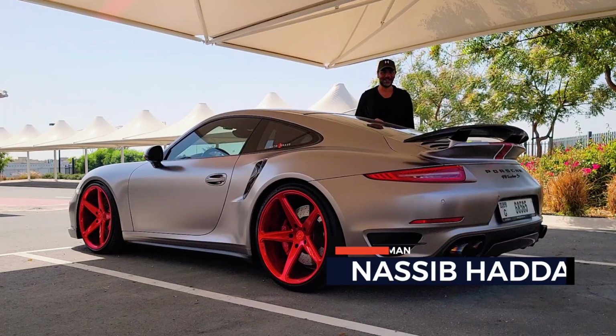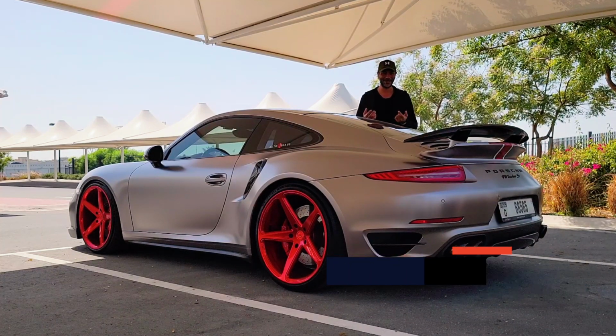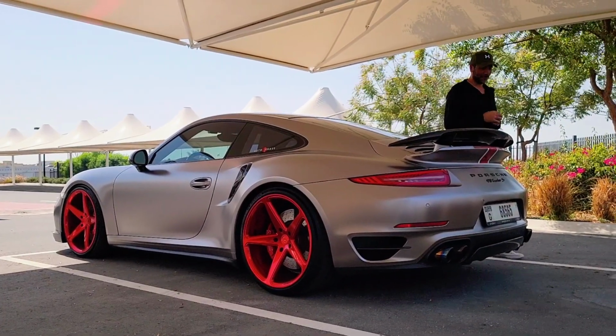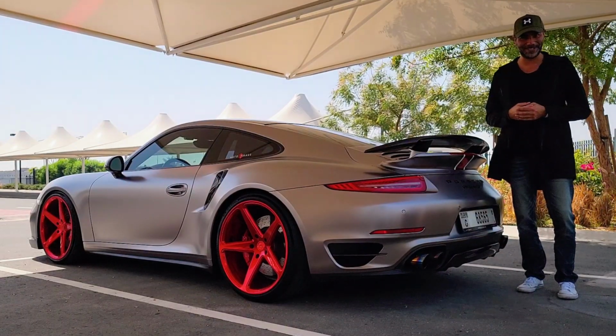This is a Porsche 911 Turbo from the 991.1 generation, and it's not an ordinary Porsche. It's had the Stage 2 Royal treatment done to it. And what that means exactly, and what this car has been like to own and drive around Dubai for the past 3 years, we're going to get into in this video, so stick around.